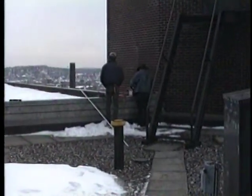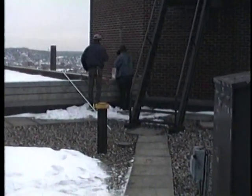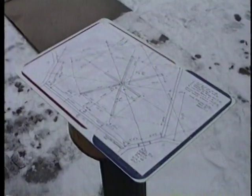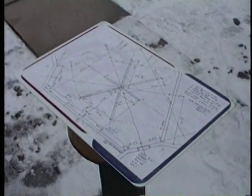We've got some electrical work being done at the present time. There's the layout of the base, going right about over there.